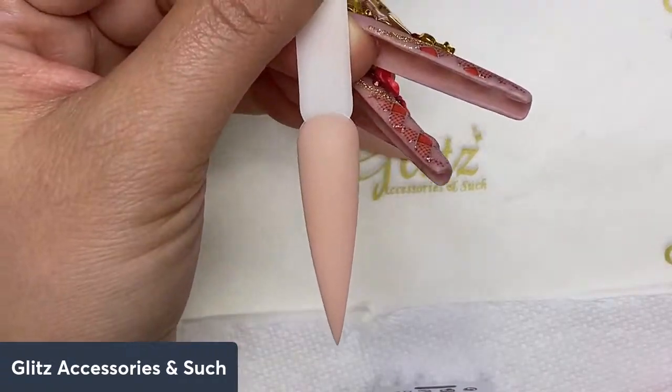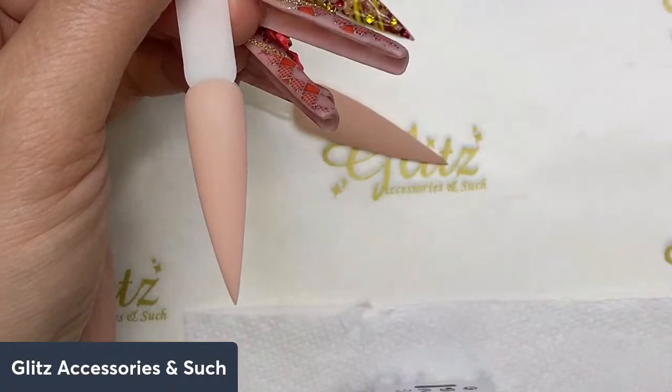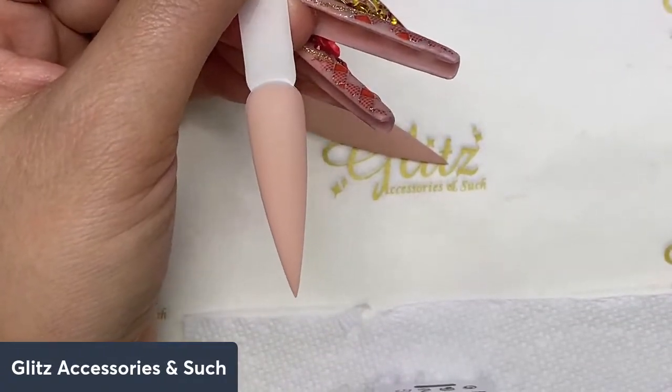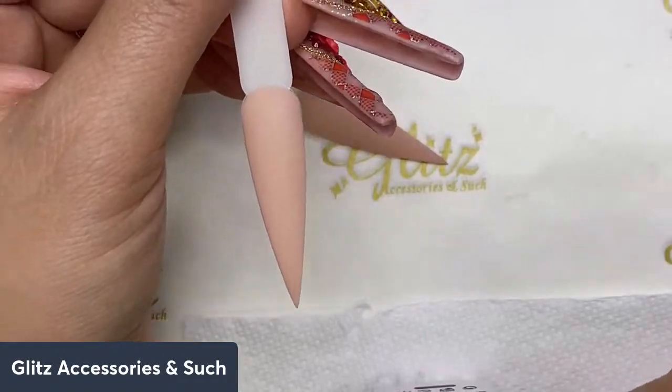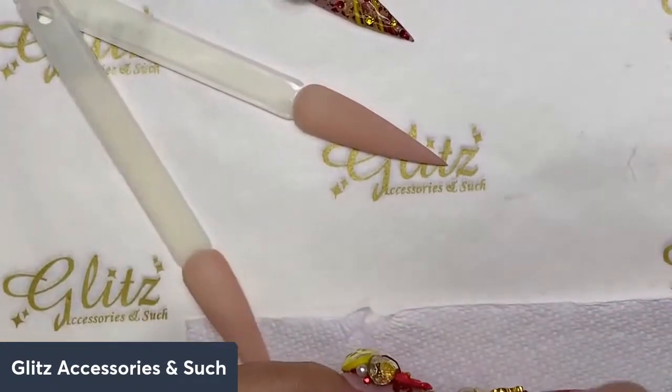All right, so let's get started with the nails. I'm going to use the neon fusion ink. And this is a delight. Give it a little bit of a shake.